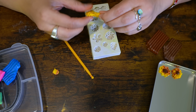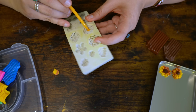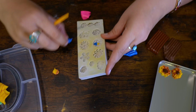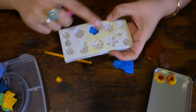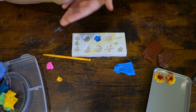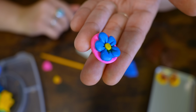Gotta make some of these other little flowers too. Let's do a yellow center for this guy. Why not a blue flower? That sounds fun. So see how I'm going just one layer at a time. I did the yellow first. Now I'm doing the blue petals. And now that my petals are in there, I'm just going to fill in the rest with this hot pink because I think that they will be really cute together. And I'll just pop this out. And look how adorable that is.